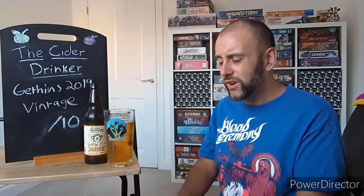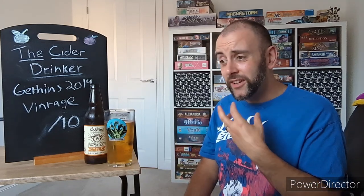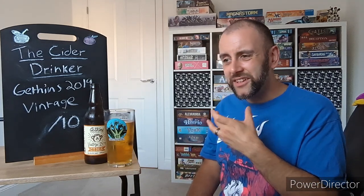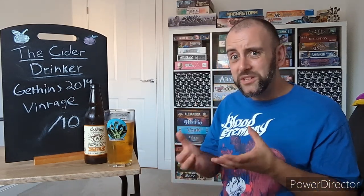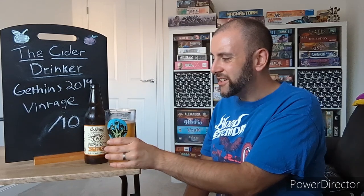I was expecting it to be really robust and rich, but they are quite subdued. There is a definite thickness to the body. It's not just full, it does taste quite thick in the mouth, which isn't unpleasant, but it's a little bit surprising coming from this sort of thing. Wasn't expecting it at all. There is a little touch of acidity just initially as well, but it's mainly all about this strength and this sweetness.